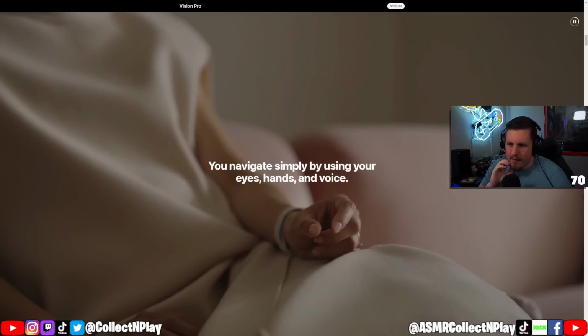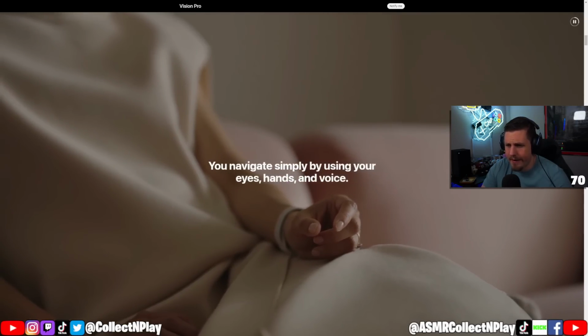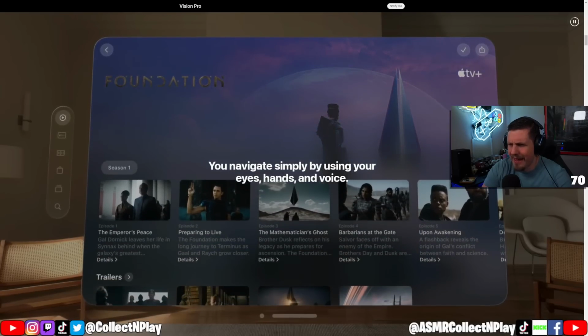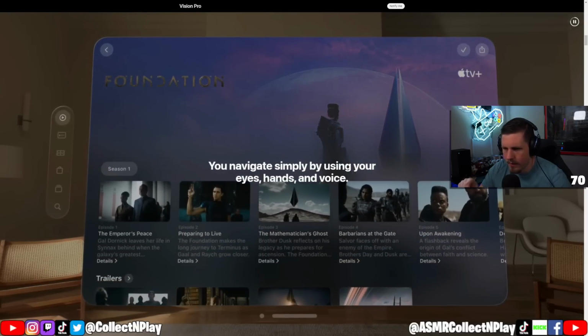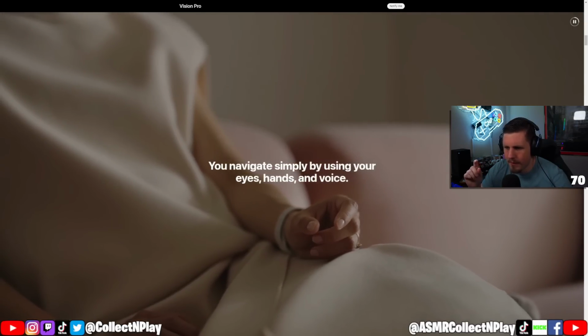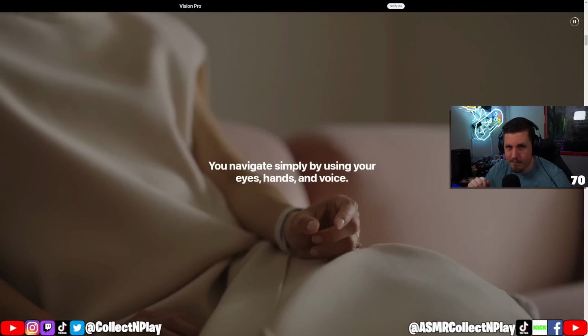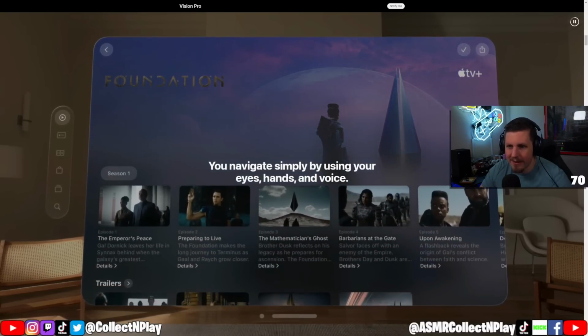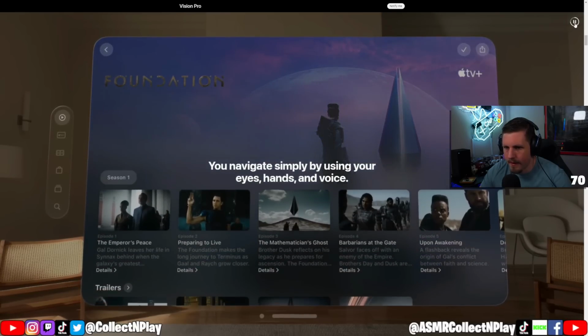They didn't talk about it. But I have no idea how this headset would be able to notice hand movements, like pinching your fingers together. No clue how that's possible. Modern technology, incredible, but you'll see.